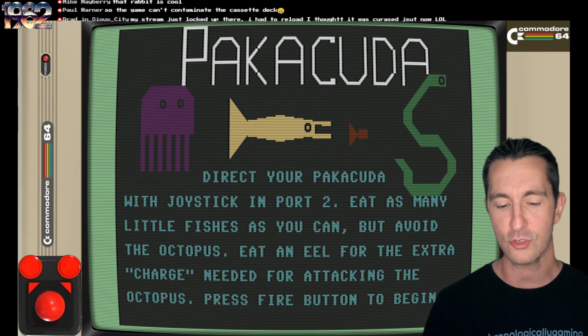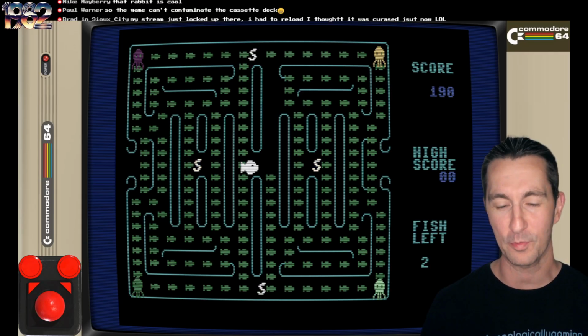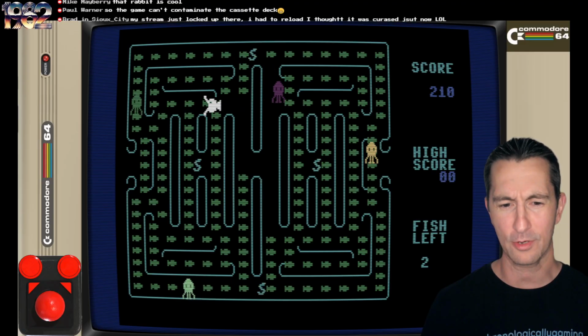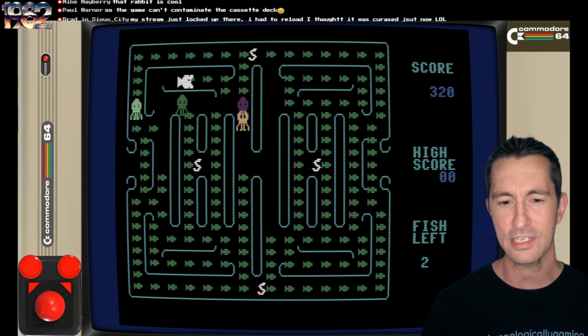It says, eat an eel for extra charge needed attacking the octopuses. Press the fire button, and we're in. There we go. Now everybody knows what we're playing. Pakacuda is simply a Pac-Man style game. I don't even think we're a shark. We look like a giant fish. I'm the white fish in the middle, and the octopus are essentially the enemies.